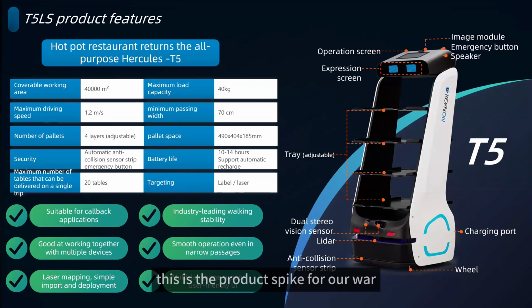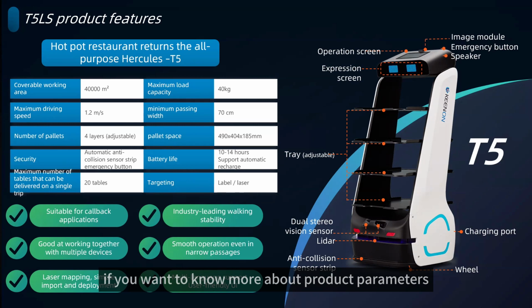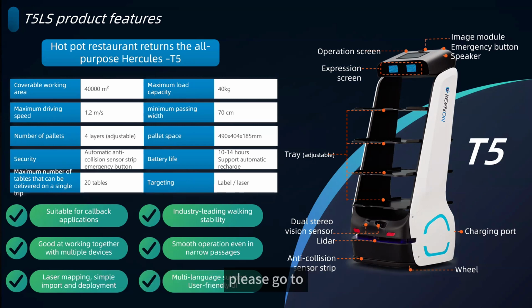This is the product spec for our T5 delivery robot. It also has a large load capacity, which is suitable for dish return. In today's section, I won't go into too much detail about the product parameters. If you want to know more about product parameters, please go to T-Series product introduction on this channel.